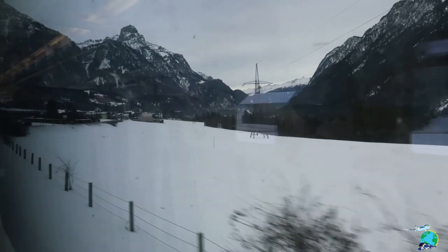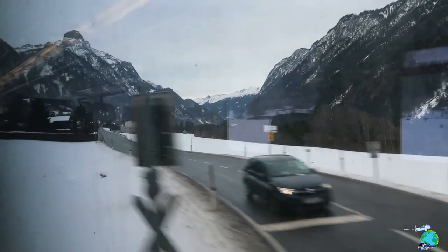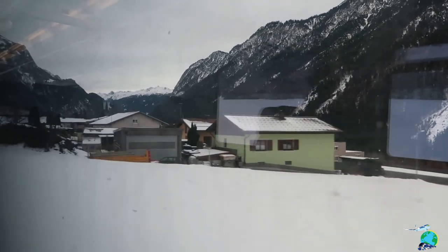As you can see, there is a lot more snow on this side of the mountains than there was as we were climbing up the Arlberg Pass. But if you want to have a closer look at this route here in Austria, you can click on the video on the top left corner. Oh, sorry, on the top right corner. I made a video card for you where you can watch the whole way from Bludenz, Austria, all the way back to Landeck.